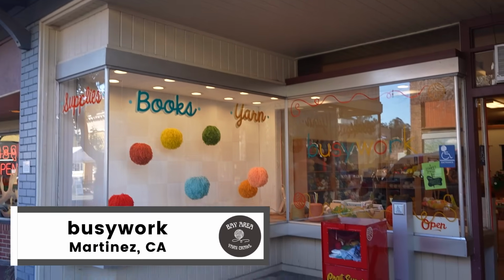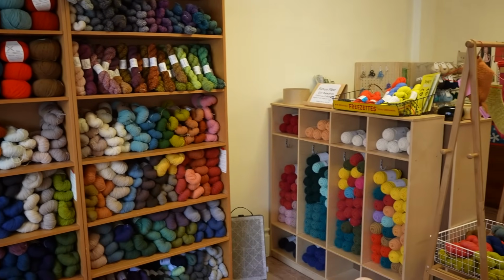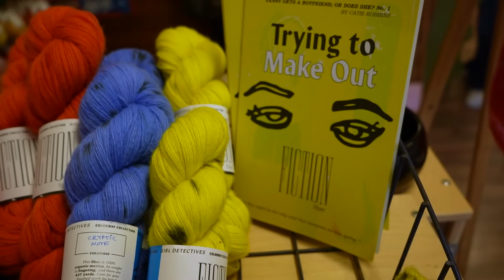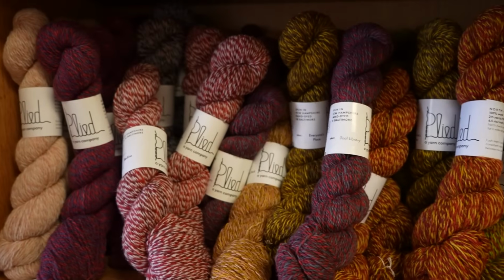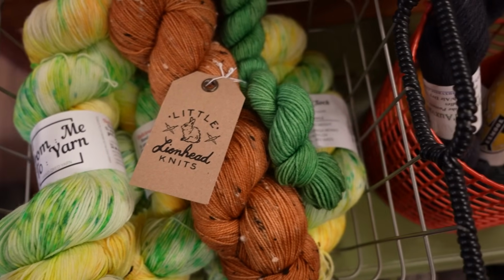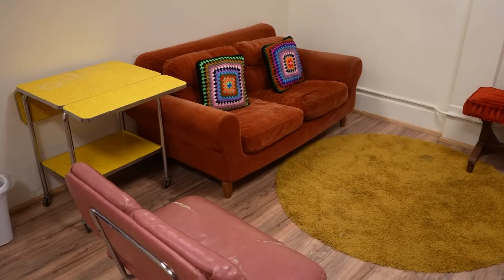It's the last store of the day and we are going to Busywork's Craft Studio. Busywork is such a cute store, and Bernadette was absolutely a joy to talk to. Her family actually came in while we were there, and she has a 5-year-old daughter, and in the back of the store they have all these craft tables and they do things for kids all the time. On Sundays they can come in and use the tables and craft, and then they have a lovely little seating area as well.